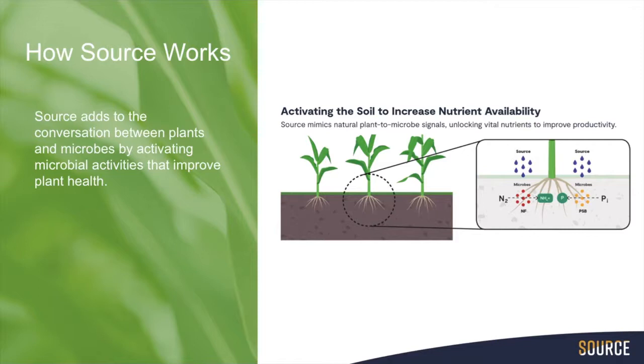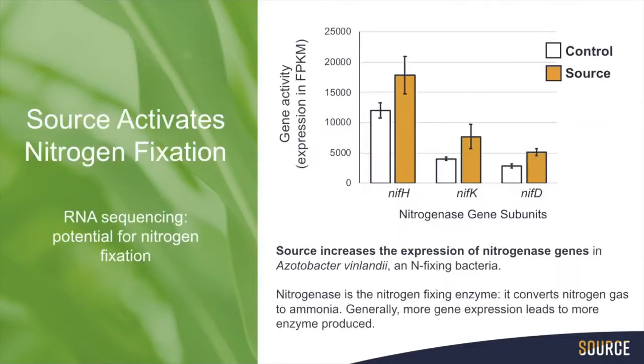We're focused on two different types of microbes here. One is nitrogen fixers. These are microbes that are able to turn atmospheric nitrogen into plant-available forms, as well as phosphate solubilizers, which are able to unlock phosphate that might be tied up in the soil. So effectively what we're going to get with this product is a system that manufactures nitrogen and phosphorus fertilizer right at the root zone.